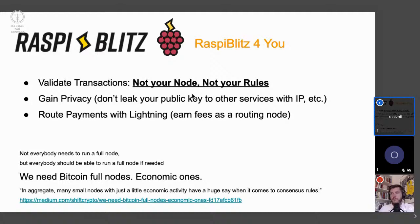So we need Staticus, who with the Raspberry Bolt tutorial, which the Raspiblitz was based on in the beginning, wrote an article called "We Need Bitcoin Full Nodes, Economic Ones," because what you always have to keep in mind is that if you have voting power on the rules, if you have some economic value produced with your node, even if it's for yourself, that's great, because a lot of small nodes together with the economic activity can have a huge say when it comes to the consensus rules and market consensus rules overall. So maybe if you're interested in that perspective, really check out the article I linked over here from Staticus. So this is what the Raspiblitz can really do for you from this perspective.